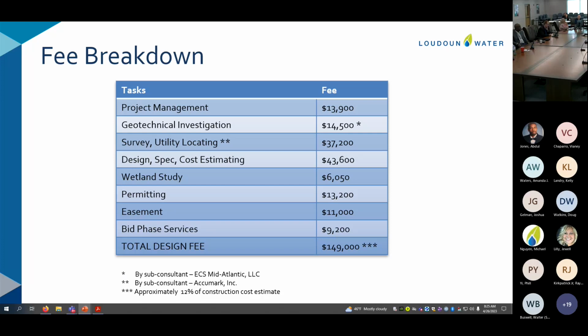So for the fee breakdown, the total design fee for Dewberry is $149,000. We have negotiated the fee with Dewberry, and based on these items broken down into these tasks, we have analyzed these by comparing to recent similar linear projects, and based on these tasks, these fees are acceptable. I wanted to point out that the geotechnical investigation and utility locating will be provided by subconsultants, ECS and AccuMark.